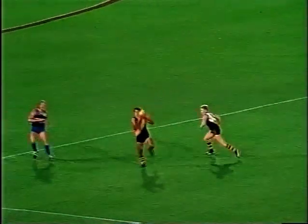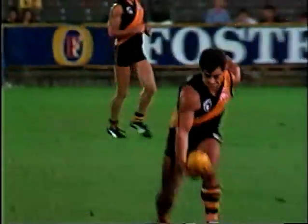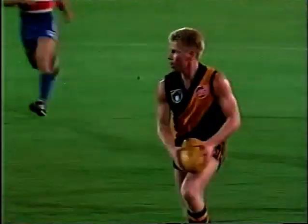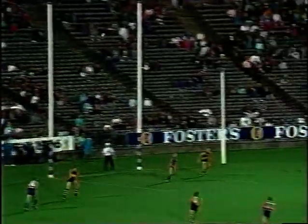Smith's left foot kick up towards the half-forward area. Mark taken by Egan. He plays on. Open spaces for the Tigers. Knights will go within 50. Can he get his foot to the ball? Yes, the kick is across the face of goal. No mark taken. What was Mitchell flying high for?